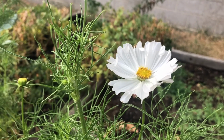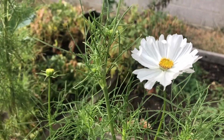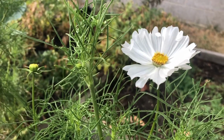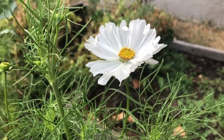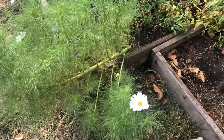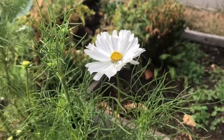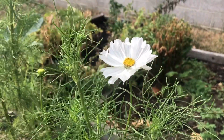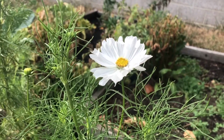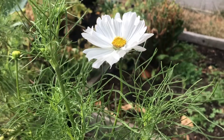So one of the first things you may notice outside in the garden is it's full of plants. In this case, a nice white flower right in front of me. And I'm thinking to myself, is this alive? Is this whole plant alive? I see it kind of waving in the wind there. It's moving. But is it doing that on its own? Is that the wind pushing it? So that's maybe one sign of life, but I think it's the wind pushing it.